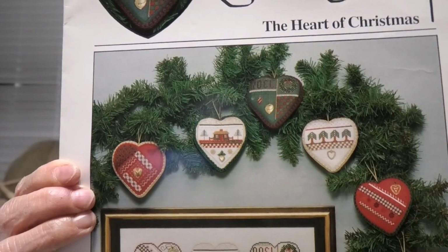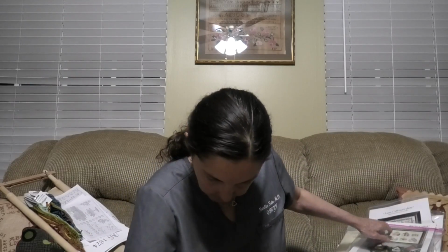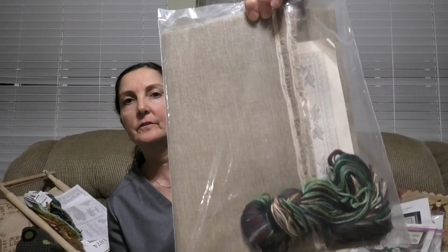These are little ornaments. And it came with all of these pieces. Goes in this container. This is a Christmas sampler with ducks on it. I've seen this all over. This must have been a very popular item at one point. But I have the kit. Kitted up with floss.